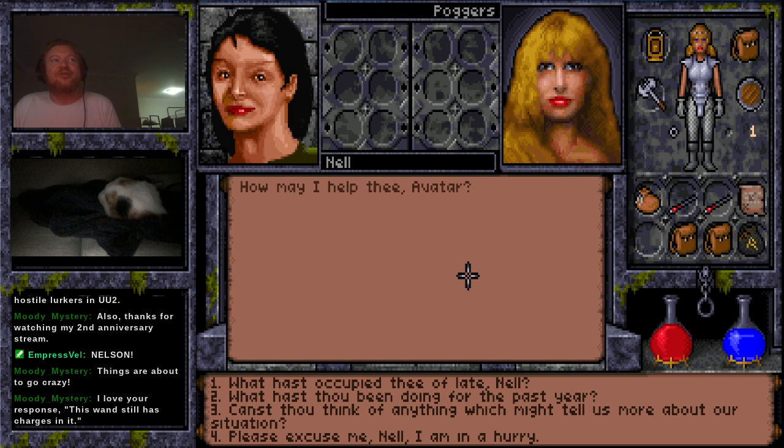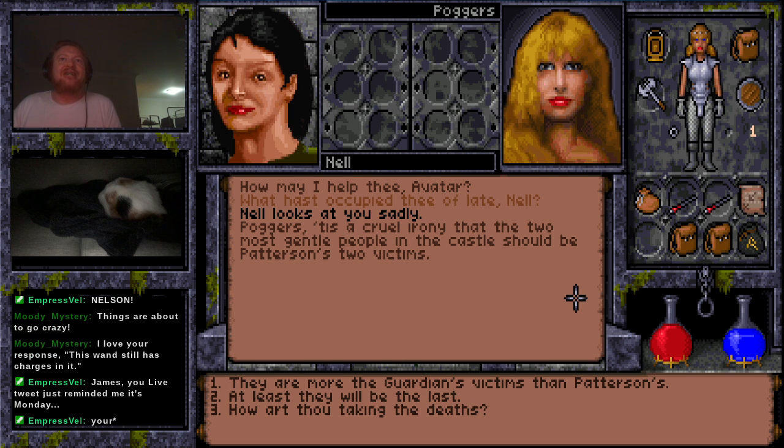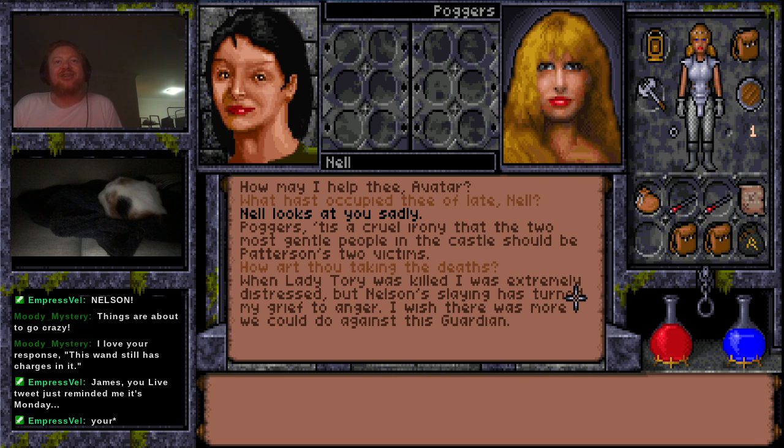Nell, what are your thoughts on the murders? Poggers, 'tis a cruel irony that the 2 most gentle people in the castle should be Patterson's 2 victims. How art thou taking the deaths? When Lady Toria was killed, I was extremely distressed, but Nelson's slaying has turned my grief to anger. I wish there was more I could do against this guardian. Yes, well, you and the rest of the castle guard could accompany me on my adventures when I go fighting demons and things like that, rather than just leaving me to do it on my own. That's something we could all do.